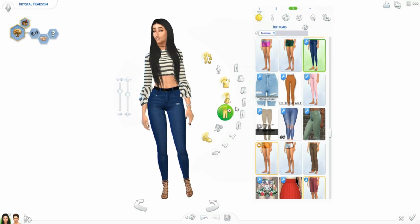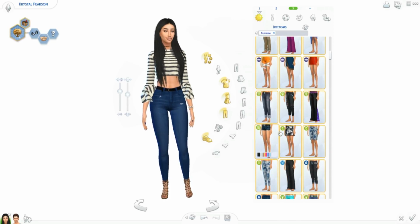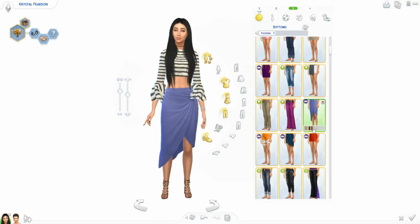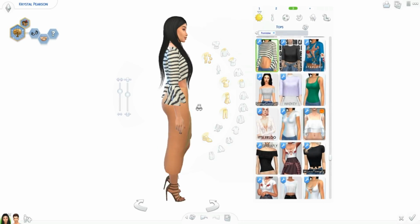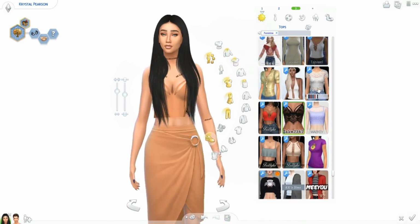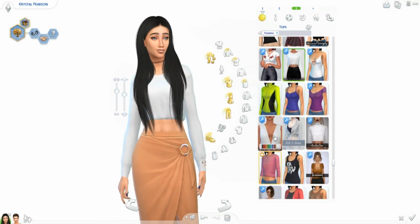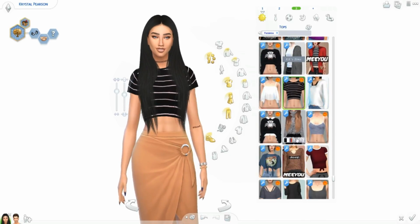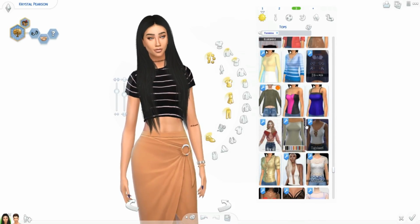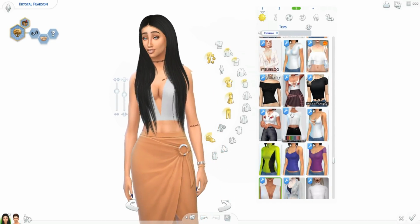So, of course, she's going to wear something, again, beach-themed. There's this wrap that I extremely like. Where is it at? It's like a side wrap. Oh, here it is. It came with my get together. I really like it. And then top wise, let's see. Since it's a beach theme, I actually don't know what to do for the top, to be completely honest. I'm stuck. This? No.